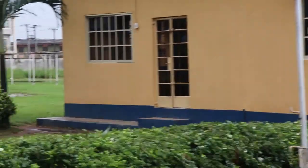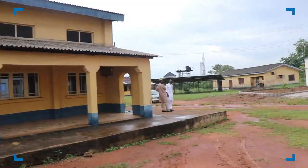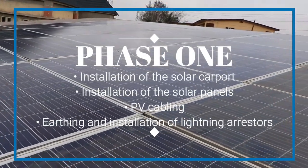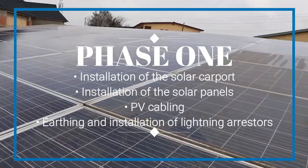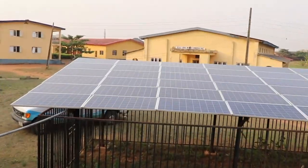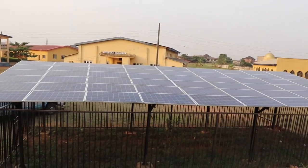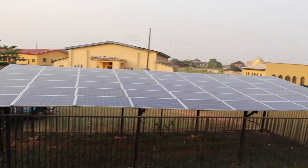The project was divided into 3 phases. The project began over 3 years ago, and phase 1 was completed successfully. The installed equipment includes 54 pieces of 255 watts Trina solar panels, combiner boxes, and so on.